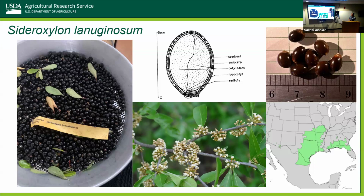We looked at the germination literature and it said, if you do soak in concentrated sulfuric acid and then put them in cold moist storage and cycle them, that you might get very low levels, like 20% germination after many months, which seemed very strange. Also strange is these are reported to be drupes in the literature when they're actually berries. And so all of the literature on germination recycles the same information from like a 100-year-old report. And there's been no follow-up studies.